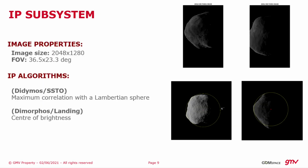As I said earlier, the IP system or image processing will be in charge of processing the images taken by the navigation camera. The IP will use two algorithms depending on the target body. For the DIDYMOS, maximum correlation with a Lambertian sphere is used since it has been assessed and proven a robust approach to compute the line of sight from Juventas to the asteroid. However, for the last phase, on the landing, where the navigation camera will be pointed towards Dimorphos, another algorithm will be used, a center of brightness, simpler algorithm but more robust, and this is a decision motivated by the lack of knowledge on the shape of Dimorphos.